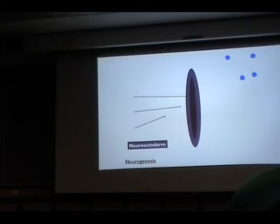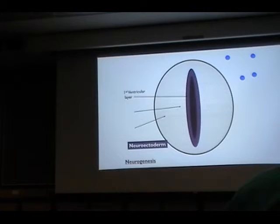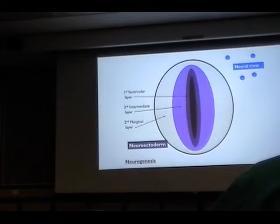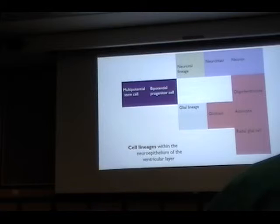Okay, here we're going to talk about the tube itself. So you start out with the neural canal. You've got a ventricular layer that surrounds the canal. That forms neural tissue. In a chronological sense, then you have a marginal layer, it's glia, and then you have an intermediate layer between that. And this is what it forms.